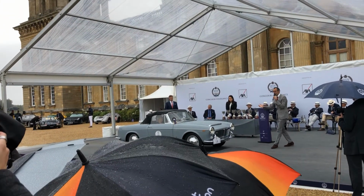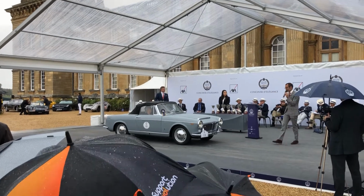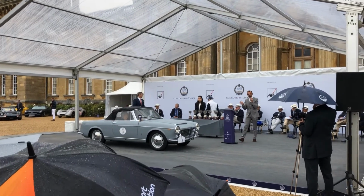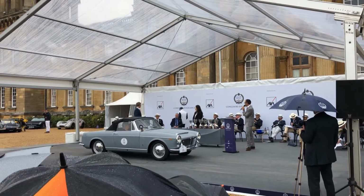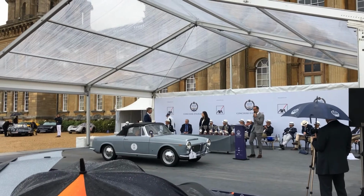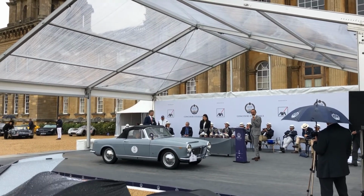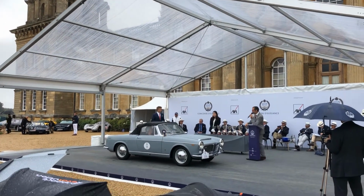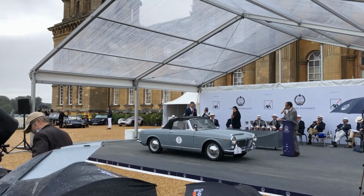So a Fiat with an Osca engine, Osca being the remains from the Maserati factory, and of course designed by Pininfarina. So everything that Italy had to offer was packed into this little car, and it was really the best that you could buy from Fiat, with the 1500cc engine bought from Osca. So a Fiat 1500, or Fiat Osca, I should say, 1500S. Thank you so much for bringing it along.